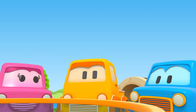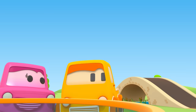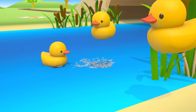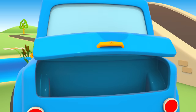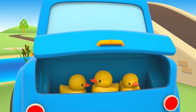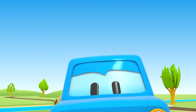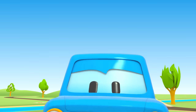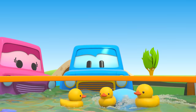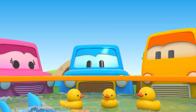Cars, do you hear who's quacking? Max will take the duckies to the pool. Let's go. Now all the toys are in the pool.